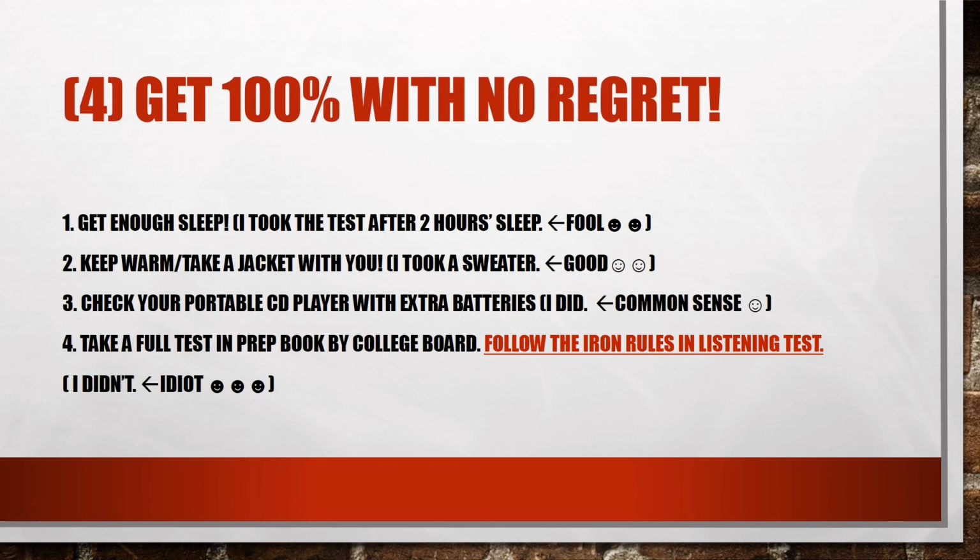So number 4, take a full test in the prep book by College Board. Take a full test. Don't assume that you can hear, you can understand, or you can do a great performance, no problem, this would be a piece of cake. Do not assume that. That's where I was tricked. I didn't know the secret of that listening test. Probably those clever seniors knew that, and they were prepared. So I knew that I was supposed to read those questions first, then listen to the conversation. Please do that and get the 100 points. 100% of the score.